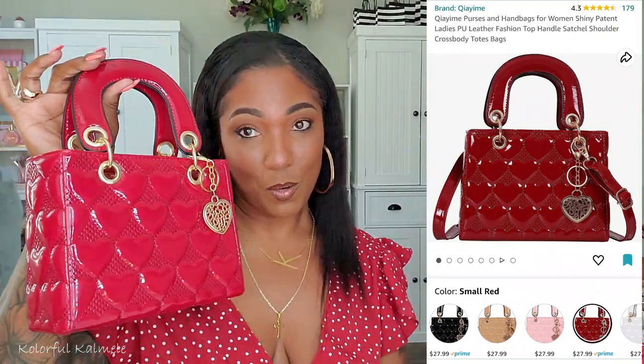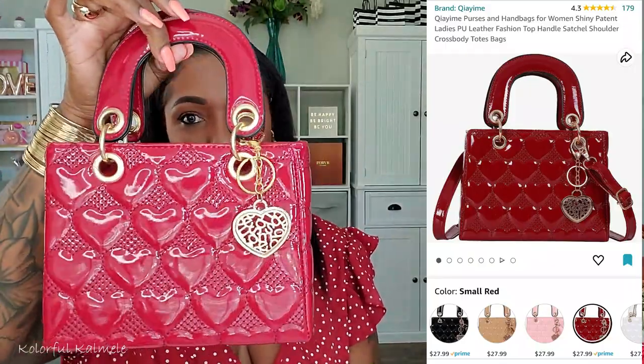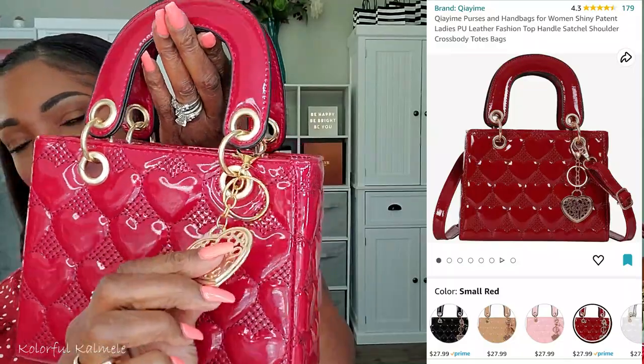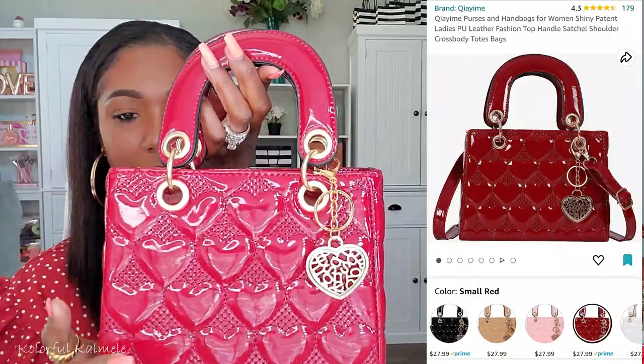I do have the tan one because I felt like the tan one looked really, really classy, and this red one. And it comes with this cute little heart-shaped pendant. I guess you could use it as a keychain. I'll probably just leave mine there.